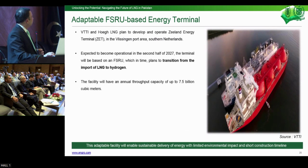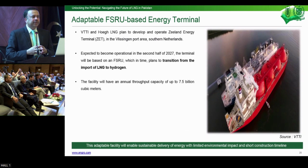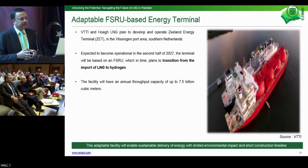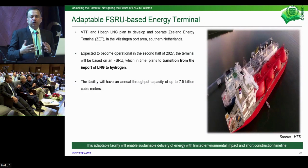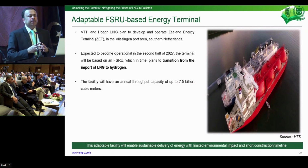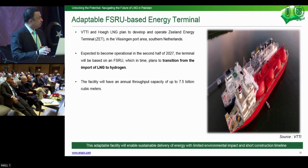So this is an FSRU which is being worked on by two companies, VTTI and Höegh. We call this an adaptable FSRU. It can handle both LNG and ammonia. As you know, people are now moving towards ammonia as well, especially in Japan, Korea, and Europe. This vessel would provide them flexibility to use either ammonia or LNG at different time frames. I think this is at an advanced stage, and they are expecting to have it by 2027.